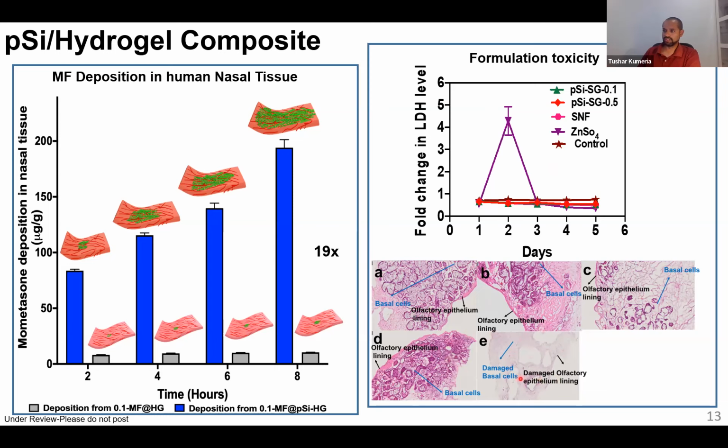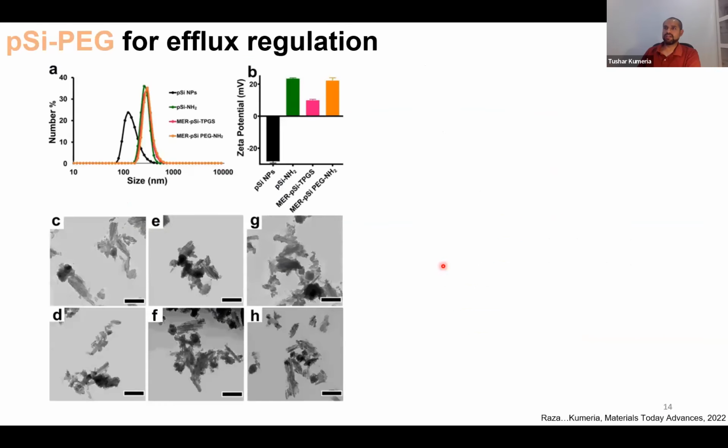So this is the positive control. You see a damaged basal cell layer, and the olfactory epithelium lining is damaged as well, whereas with all the other formulations, you see none of that. You see the basal layer is intact and the olfactory epithelium is intact as well. So this is one example of what we've done very recently.